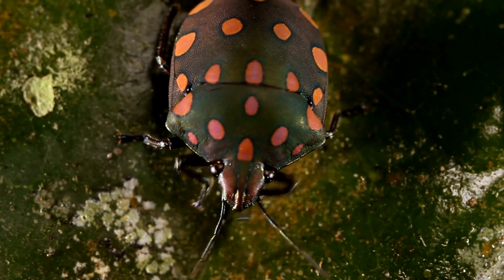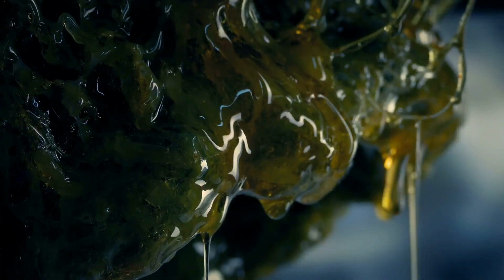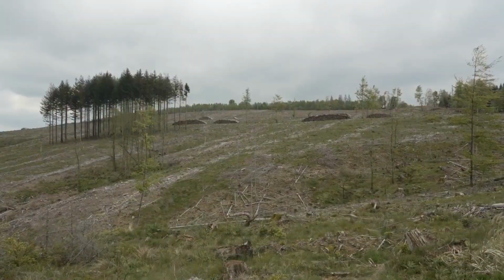Its slime is super sticky and can really mess up a predator. Sadly, this special worm is in trouble. People cutting down trees and messing up its home are putting it at risk. People are trying to save it, but it all comes down to whether we protect its home.